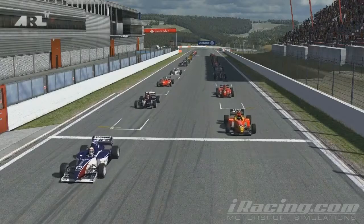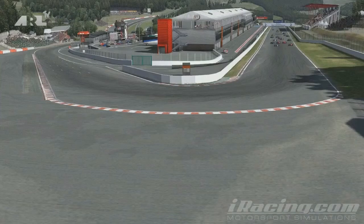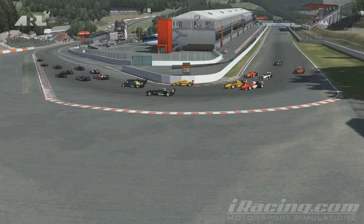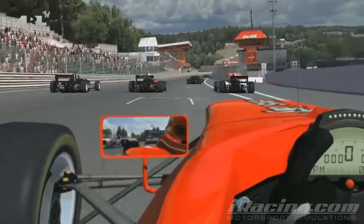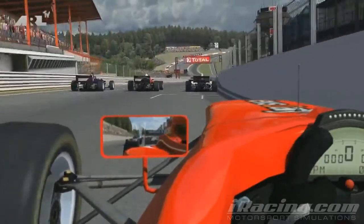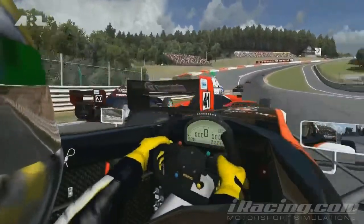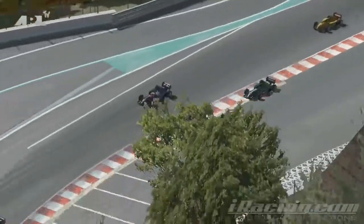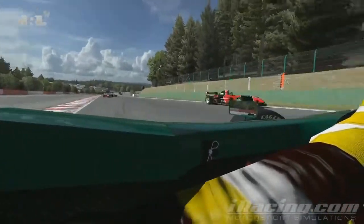Go, go, go! Going to a route is going to be scary. I think that's where Venezuelan drivers do well. Skin the wall there, someone takes the pit lane, coming across the track, this could be a nightmare. Sideways, still going through, carnage.